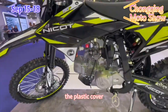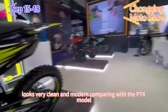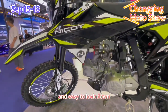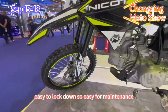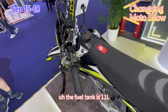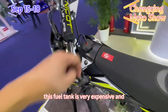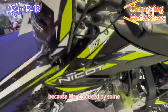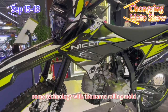But this model, how to say? The plastic cover looks very clean and modern compared with the PT4 model. Plastic cover and easy to lock down, so easy for maintenance. The fuel tank is 11 liters, and this fuel tank is very expensive, and because it's produced by some technology we name it rolling mood.